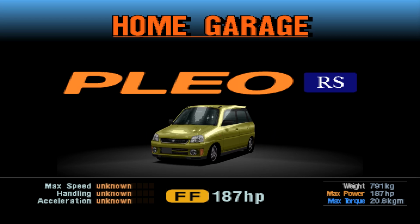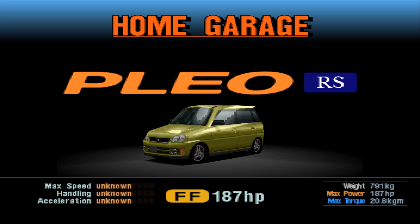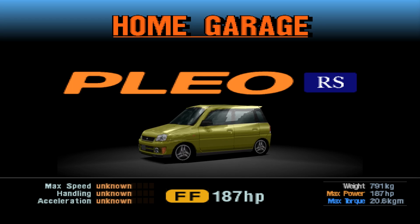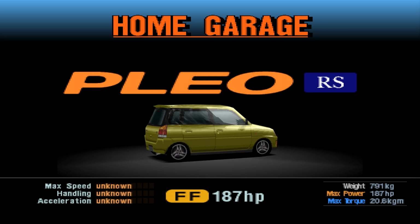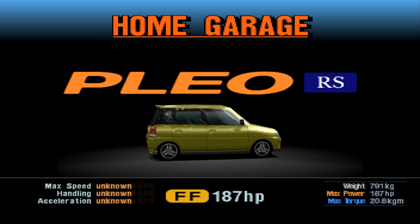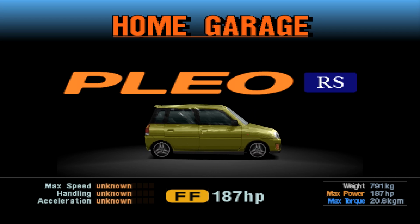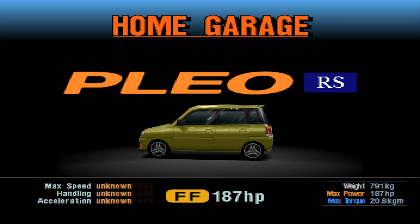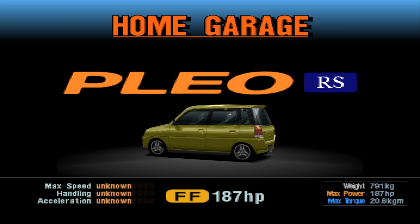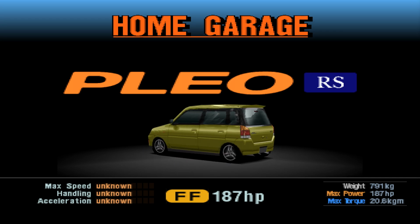But, as we have said before, with these key cars, the four-wheel drive system is, for the most part, just adding weight to them. So with front-wheel drive, they could be quicker. The other thing the Pleo has going for it is that the four-wheel drive Pleo was a very quick car, so I'm expecting this one to follow a similar route. Will it be the quickest key car we've ever had? That is the question. I think it's the Suzuki Alto Works that currently holds that record, so we'll see how this one gets along.